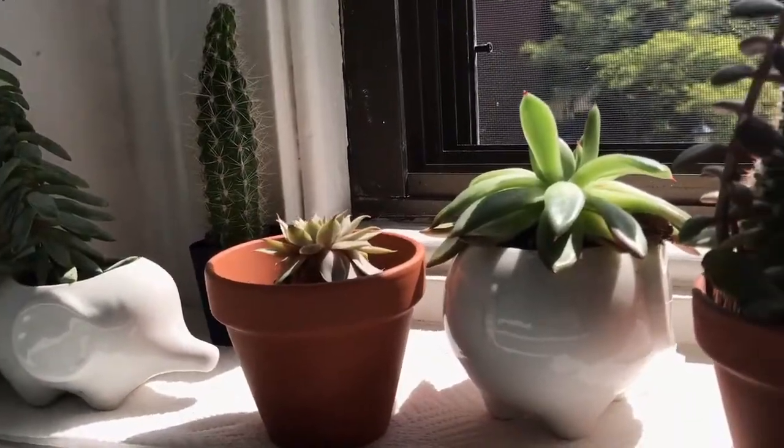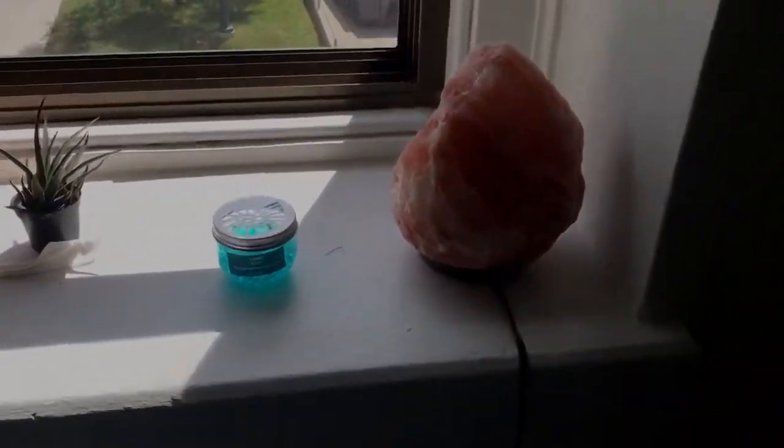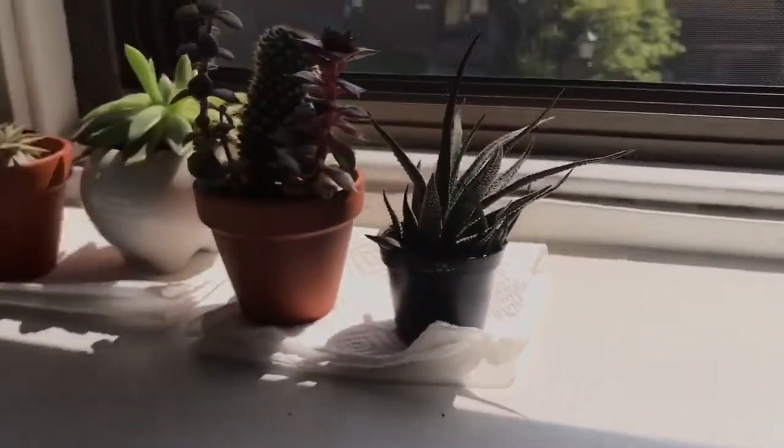I have 6 plants, which is really great. They're so beautiful. And then I have my salt lamp, and I have these like fragrance beads that are really great.